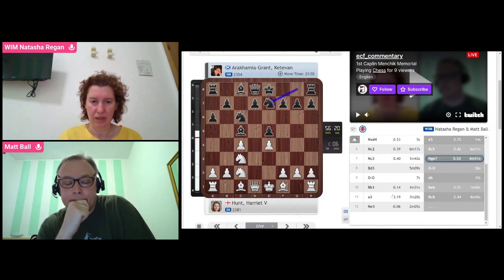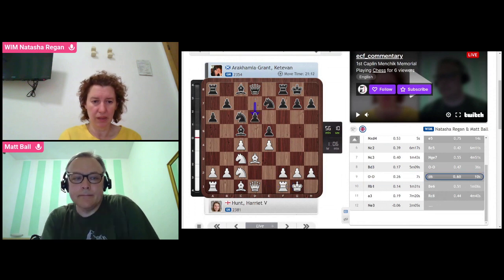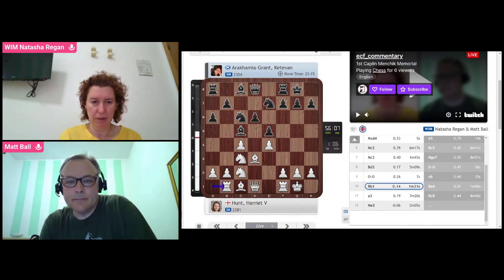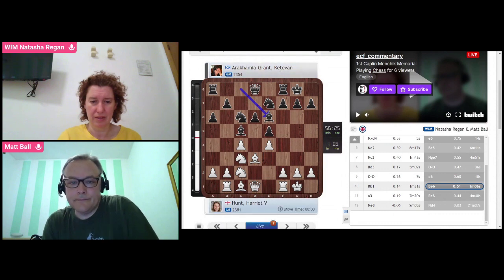Okay, knight g7, bishop d3, and castle, and d6. Rook b1. So Harriet wants to try and get in a3, b4, and then potentially even c5 at some point. Bishop e6, a3, rook c8, knight e3. So still clamping down on d5.